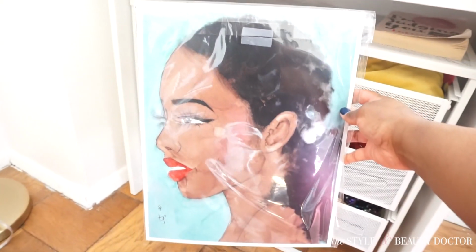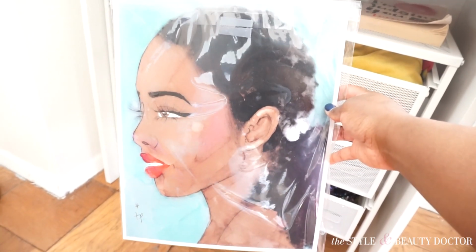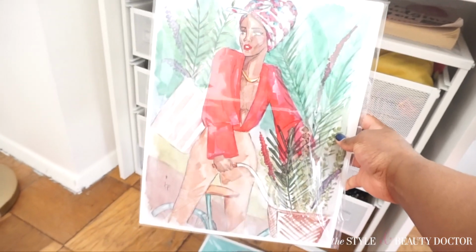I was in Union Square one day. Random. I don't know why I was in Union Square that day, but glad I was because I saw these and I just started walking directly towards her table. Beautiful art pieces. She has so many. She has even bigger ones. She has some smaller ones.